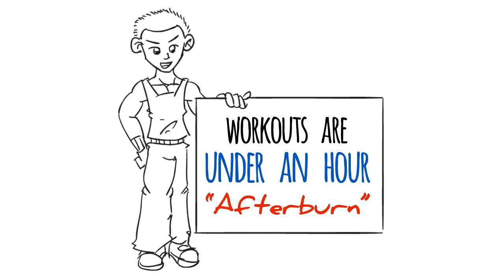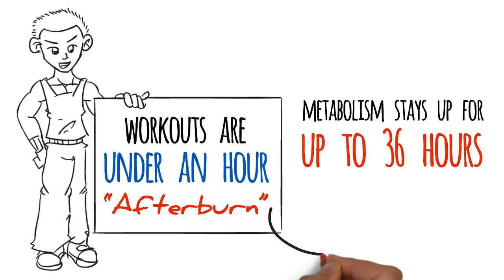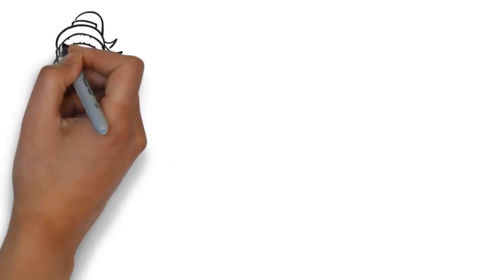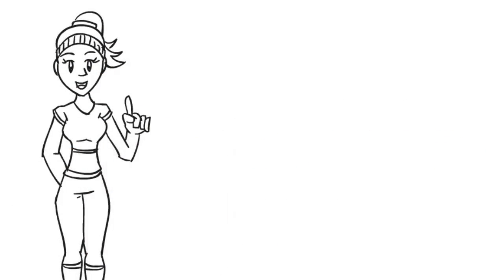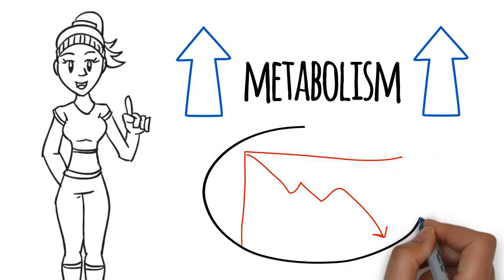Here's the great part about that. Your metabolism stays up for up to 36 hours after you work out thanks to the afterburn effect. Sadly, we can't say that for steady-state cardio. Now, what do you want? Do you want your metabolism to go up and up and up after you work out, or do you want it to come crashing back down to where it normally is?